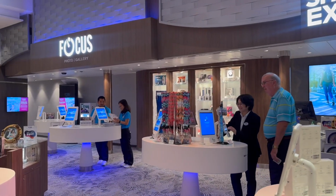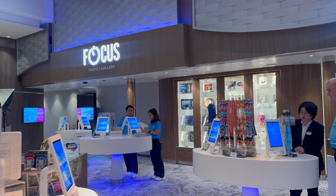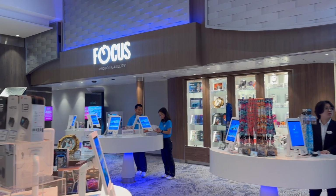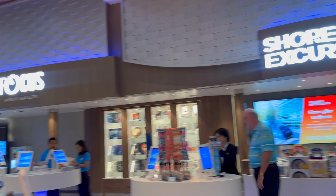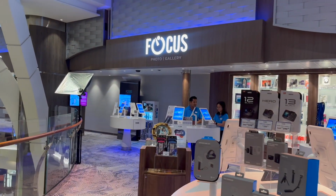And of course, your Focus photo gallery. So any photos that you have the staff take of you, this is where you can get a digital copy or a printed copy. And if you're Diamond or above member, you actually get one free photo per Diamond member.